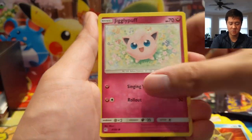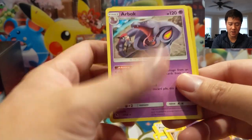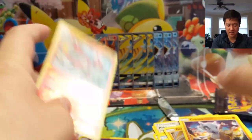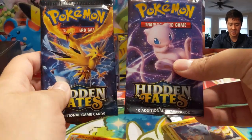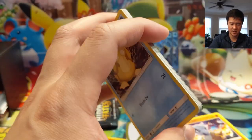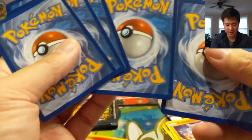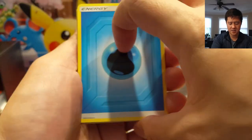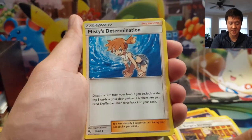Alright, let's see. Staryu, Jigglypuff, Ekans, Geodude, Cubone, Arbok, and then a Charmeleon. Wouldn't mind another shiny version of you. Okay, 2 packs left. We'll go with Mew first. Hidden Fates, still my favorite set to open. I think it's just these insane pull rates that really make it that way.